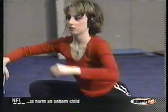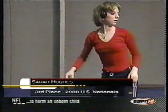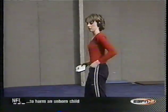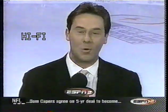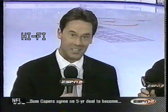Then there's 15-year-old Sarah Hughes, who came in here last year with a lot of potential, but this year she's come here to win a championship. She backs up her skating with great technical content and a lot more artistry this year, what every skater wants.